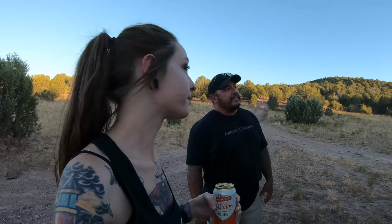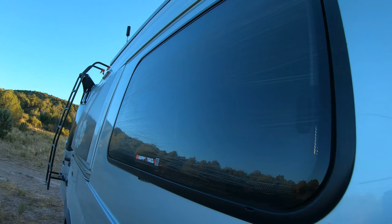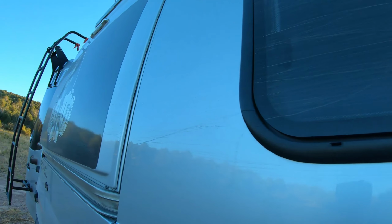But I did check it out, and this thing does really good. It's surprising at how well it does. I know, look at all the recent pinstripe that just got added. Yeah, check it out. It's that Arizona pinstriping. Yeah, buddy. I feel like it's a privilege, in my opinion. Yeah. Happy trails.